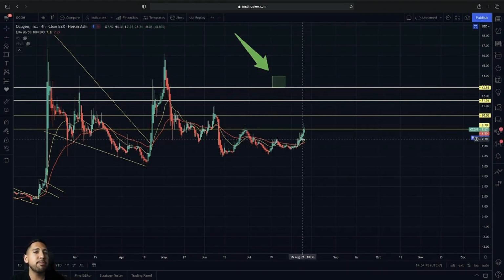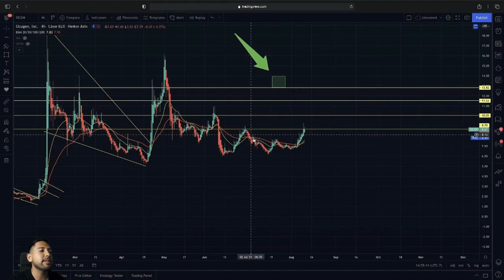it shows us that we may have a continuation breakout if the 20-day moving average does cross back up. It shows us that we could have a continuation breakout on the 5-minute chart, but it also shows us that if we do continue on downward on the 5-minute chart, then we could have the 20-day moving average cross back down below the 50, and we could be getting rejected exactly where we did previously at this point.